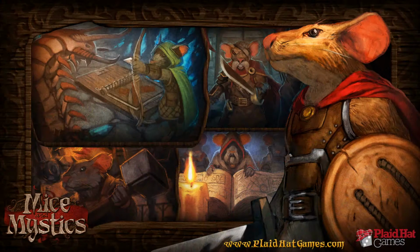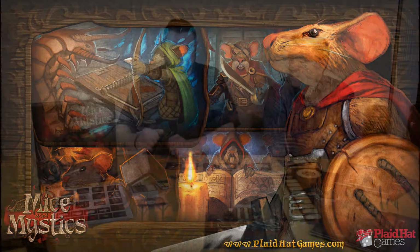Hiya. Who would have thought that Descent Junior was ever created and made and brilliant? Of course, I'm talking about Mice and Mystics. What is it? Mice and Mystics, yeah, as Sai says, it's like a dungeon crawler. It's a board game with miniatures, dice, cards, the whole bit.